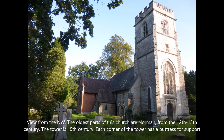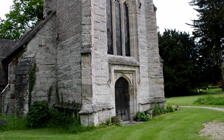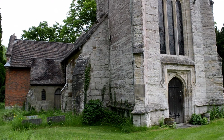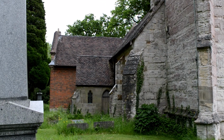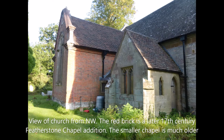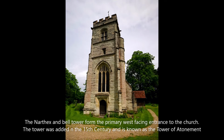At the northeast corner of the nave is the 17th century Featherstone Chapel, built of red brick. Inside, the walls showcase several fine memorials to the members of the Featherstone family of Packwood House. The windows have fragments of medieval stained glass, and the wooden screen is very nicely carved and dates to the 18th century. The west tower was added by a penitent murderer.